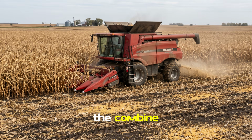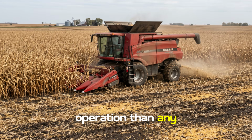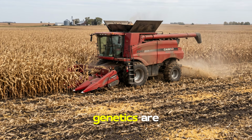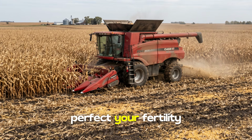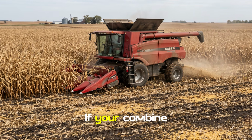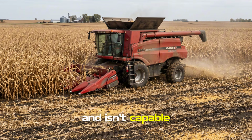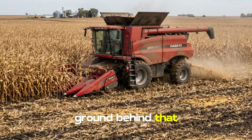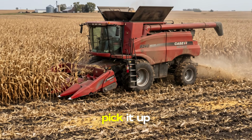Let's start with the combine, because this is where more money is made or lost on a row crop operation than any other single decision you'll make all year. I don't care how good your seed genetics are. I don't care how perfect your fertility program was. If your combine isn't set right and isn't capable for your conditions, you are physically leaving money on the ground behind that machine, and you cannot go back and pick it up.